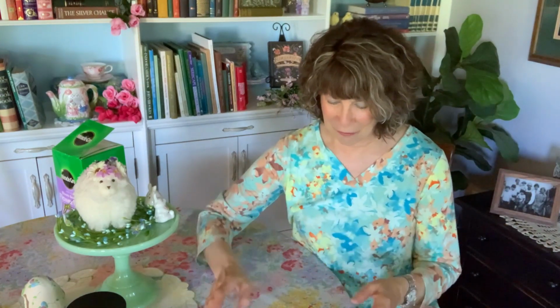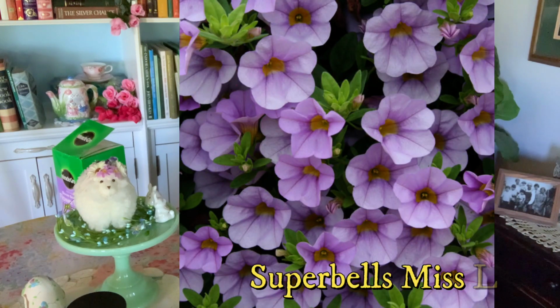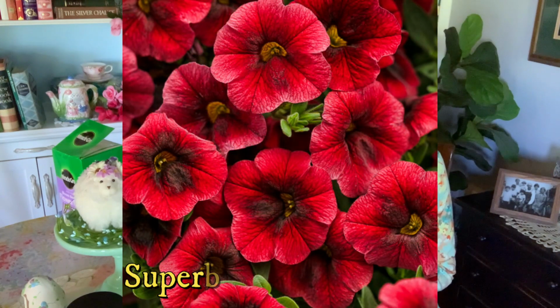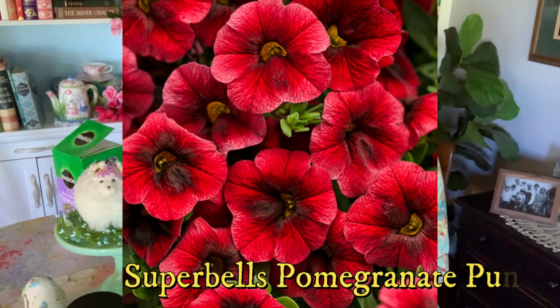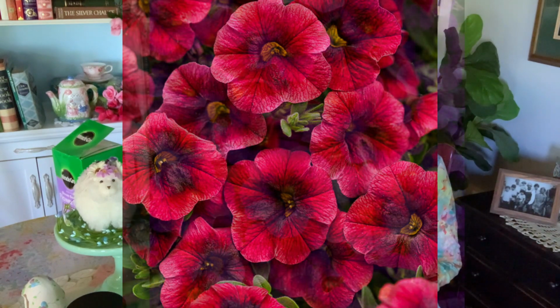And you can see some photos here of calibrachoas. They come in a multitude of colors. They sort of look like small petunias, much, much smaller. But they are wonderful trailers because they will grow over the sides of your pot and do well. They like to stay moist, and if you buy the super bells, they are self-cleaning, again, meaning you do not have to deadhead them.